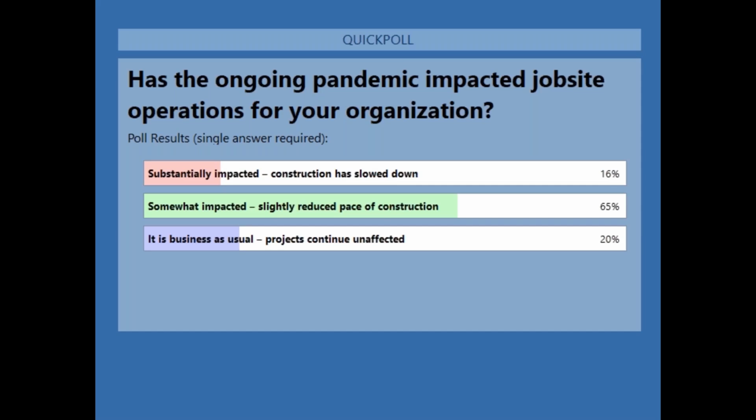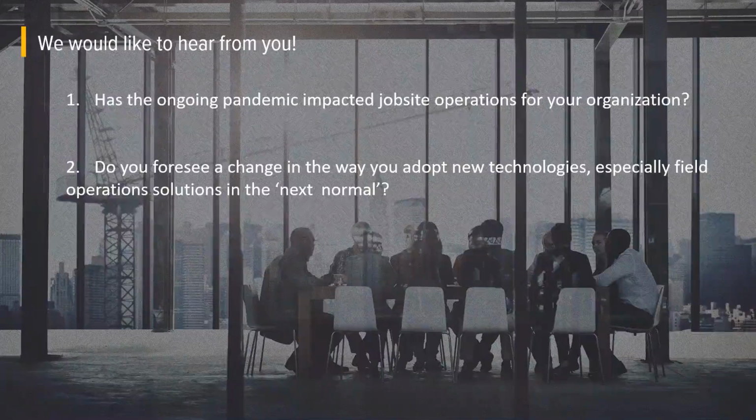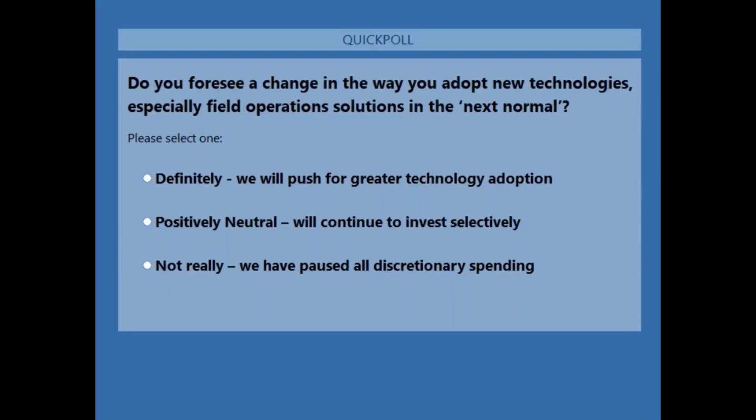Last question I want to ask is, do you foresee a change in the way that you adopt new technologies, especially field solutions, in the new normal? So as a result of everything that we have going on today with COVID, do you see a change in your technology requirements and the way you make these selections because of the new normal or the next normal, as we have in the question?